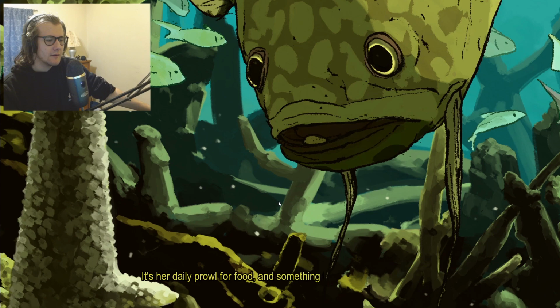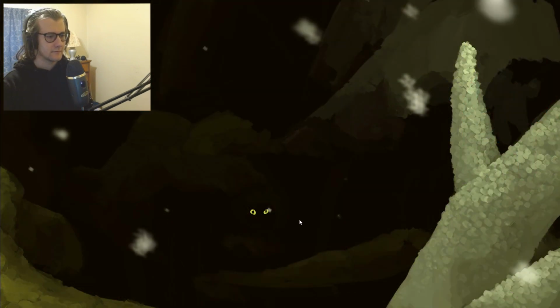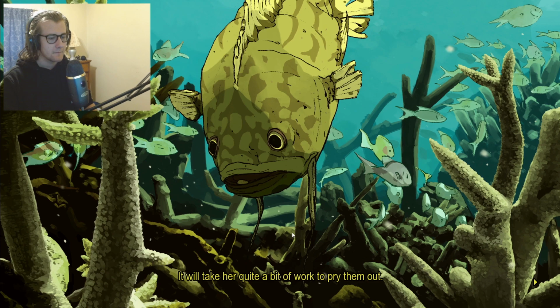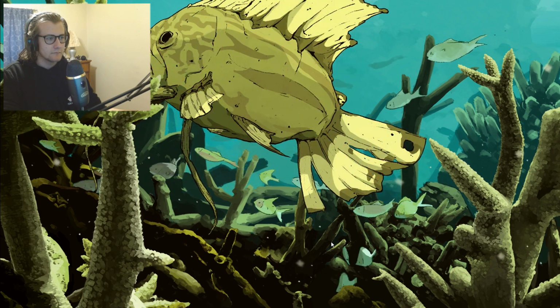It's her daily prowl for food, and something tasty has her attention. A cat. Bite-sized greebles are entrenched in the nooks below. It'll take her quite a bit of work to pry them out. As the bikini calculates the best approach of attack, her preparations are interrupted. She joins the other fish fleeing for their lives.